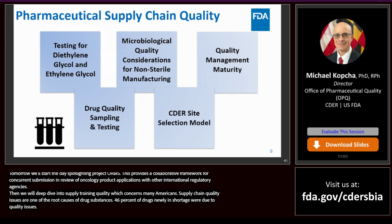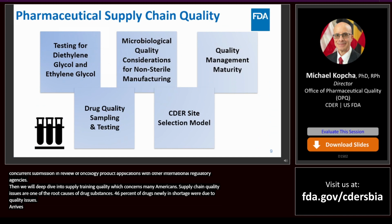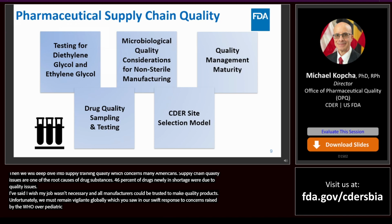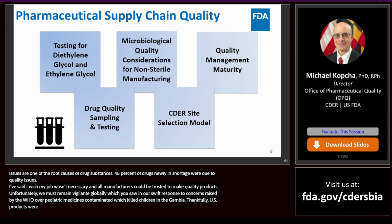I've said before that I wish my job wasn't necessary and that all manufacturers could simply be trusted to make quality products. Unfortunately, we must remain vigilant globally, which you saw in our swift response to the concerns raised by the World Health Organization, or WHO, over pediatric medicines contaminated with diethylene glycol and ethylene glycol, which killed children in the Gambia. Thankfully, U.S. products were not impacted. But what could have happened if we were not vigilant?